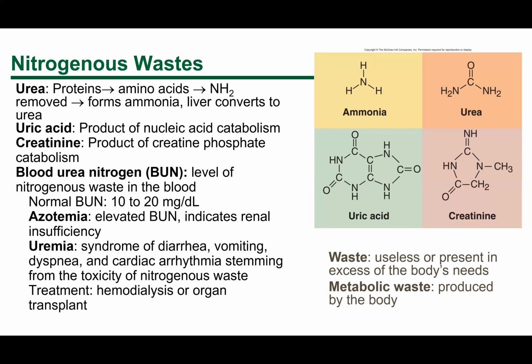Vomiting. Dyspnea is a way to discuss aberrant breathing patterns and cardiac arrhythmias. And this is what happens when nitrogenous waste builds up in your blood. It's really, really bad. It affects multiple systems, and your organs begin to shut down pretty soon. So this is when you would need to undergo hemodialysis and or kidney transplant.